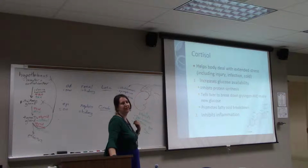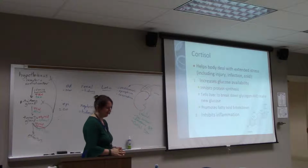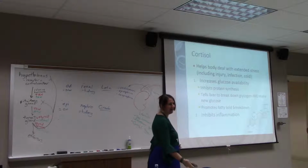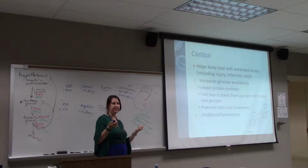Inflammation, this is what it was, a form of cortisol. The extra cortisol will pin down that inflammation, keep it in check. Questions on the adrenal cortex?